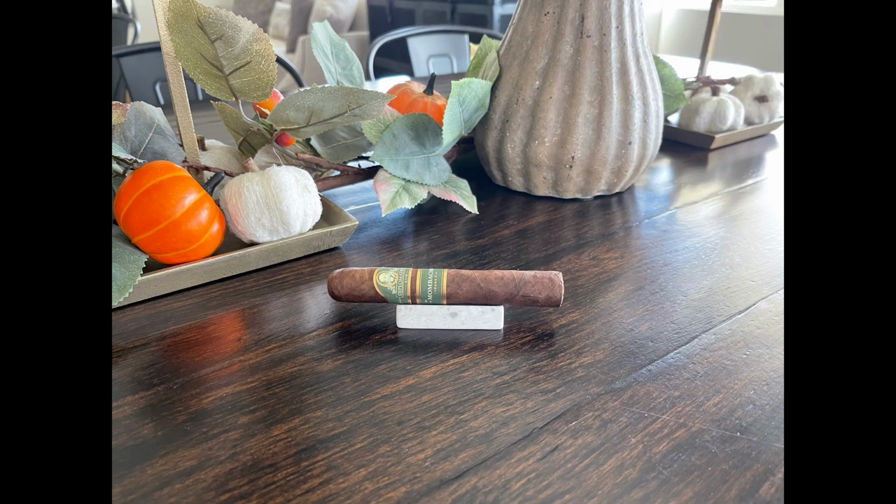Which brings me to number 1. This one I haven't had in a little while, but it's definitely not a stranger to my overall lineup. That's the Diplomatico by Mombacho Cigars.